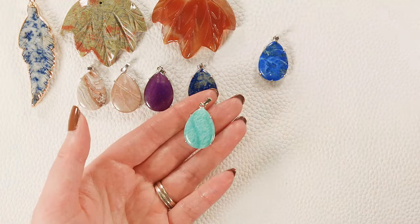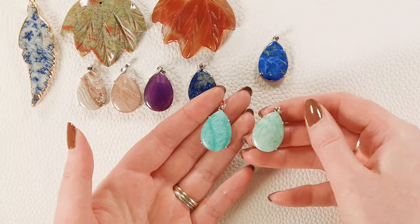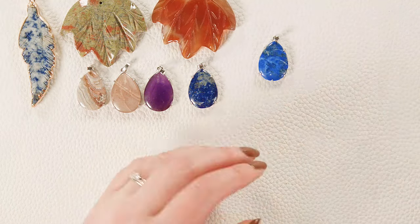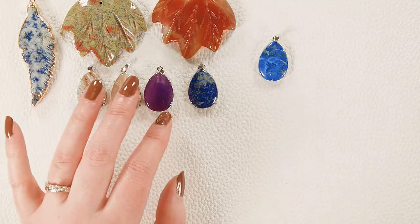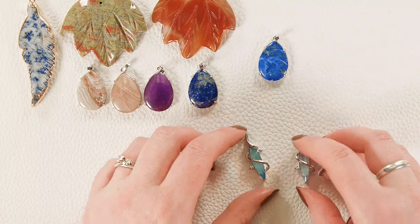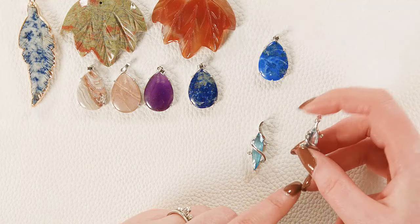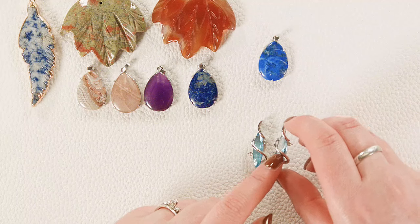And then we have a couple Amazonites. These were in a bundle, so they may all be spoken for. I don't want to get your hopes up, so we'll leave those out. They came in, and we had those Amazonite beads, and I'm like, I have to put these in a bundle.